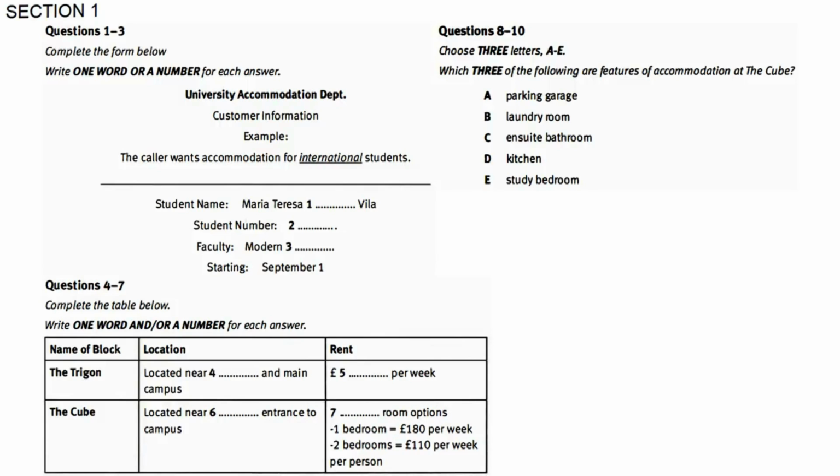And what are they? There's another apartment block called The Cube, located near the west gate of the campus. Accommodation there is in 1 or 2 bedroom self-contained flats. You now have 30 seconds to look at questions 8 to 10.